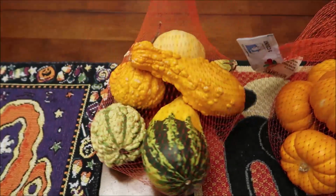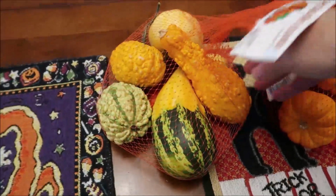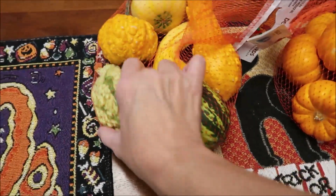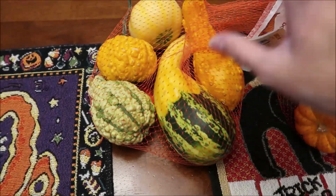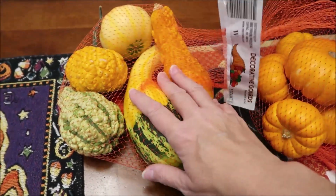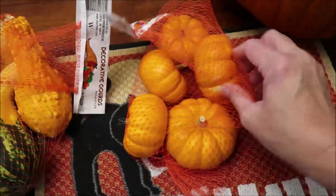At Walmart, I bought these, they call them decorative gourds. Kevin calls them ugly gourds. He said you could get some of those ugly gourds. So I love them though. The lumpier, bumpier, the uglier the color, the better. I just like them.